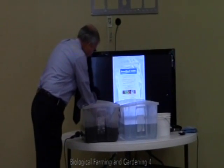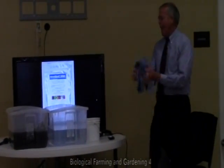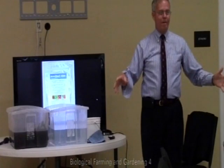Now, what you do is you let it sit in there. After you massage it for 30 seconds, you massage it really good. What happens is the biology, when you massage it, the biology from that compost will go right into the water.